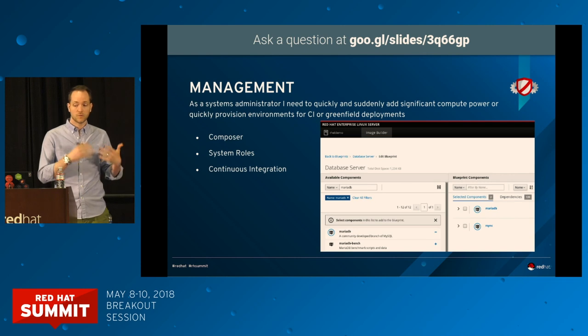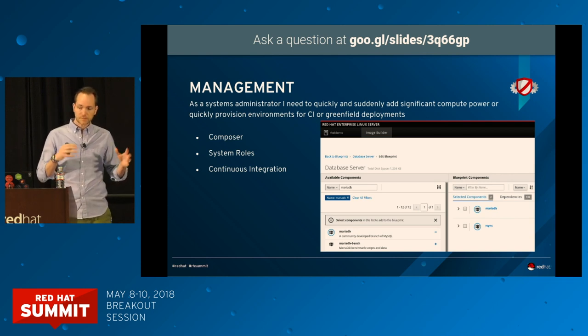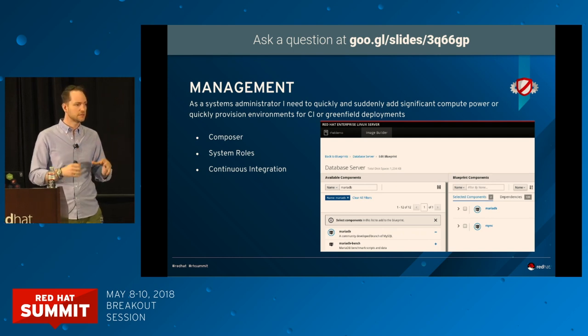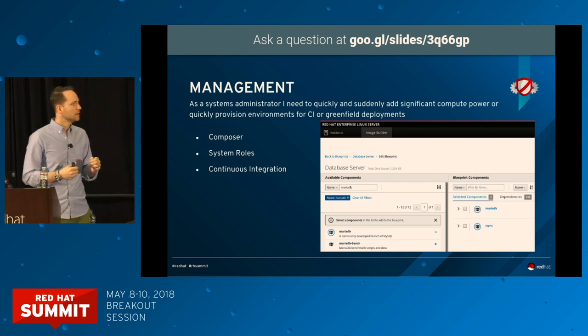And we're working on full integrations with Satellite, CloudForms and other cloud providers. Some people really rely on that gold image functionality, and this really helps supercharge the ability to make those and keep them up to date. But that's only one part of the system there. The other thing is configuring those systems.